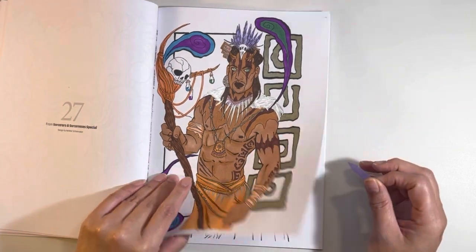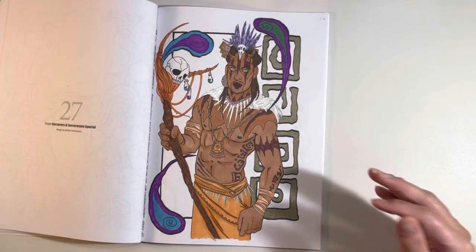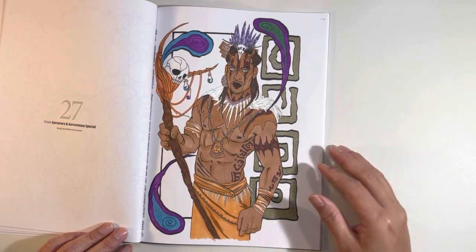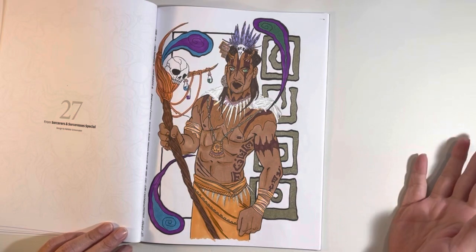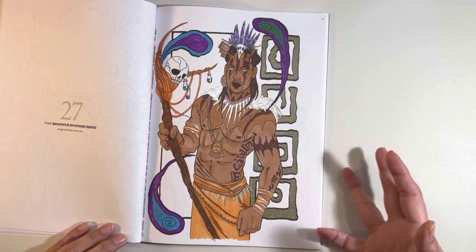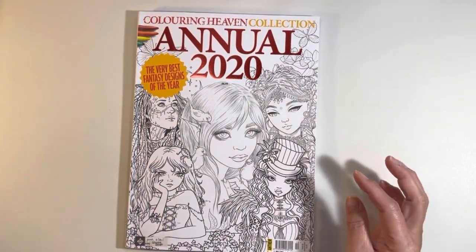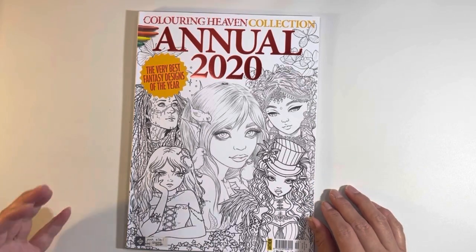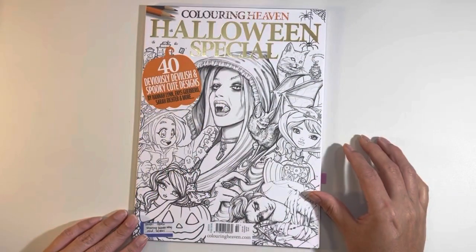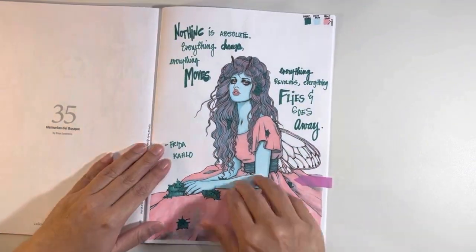And again, most of the pages I do in these, or at the very least, based in alcohol marker with some accents of either pencil or glitter gel pen or something sparkly or shiny on top of that. But those are my completed pages in Coloring Heaven's annual 2020 collection special. I've got one page completed in this Halloween special, and it was this one right here.